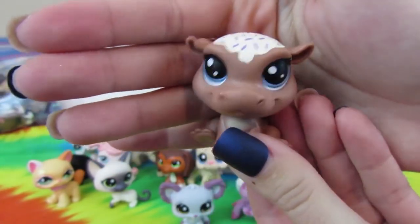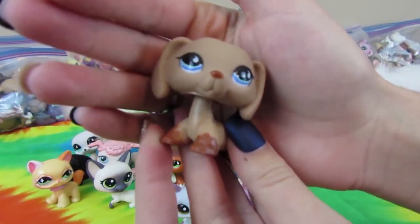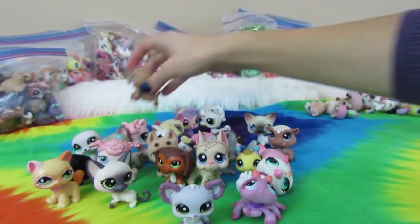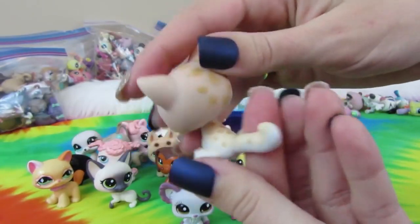And she is, like I said, one of the newer Littlest Pet Shop. And she is Frosting Frenzy. And that is a new line that will be in 2018. This is a really nice Dachshund. Blue Magnet, which is a super good find. We have a Pink Magnet little cat, which is really cute.